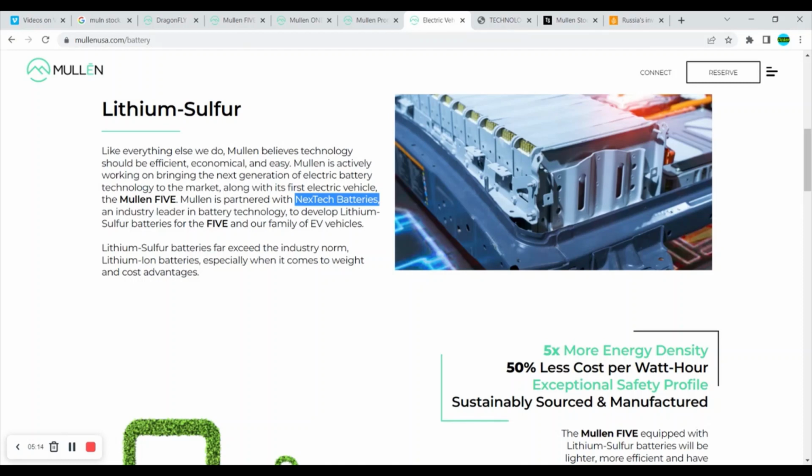What I like about Mullen, if you've ever checked out their website, is going to be the battery. So why specifically? Like everything else they do, Mullen believes the technology should be efficient, economical, and easy, right? So Mullen is actively working on bringing the next generation of electric battery technology along with its first vehicle. But Mullen is partnered with Next Tech Batteries, an industry leader in battery technology, to develop the lithium sulfur batteries for the Five. Now, why am I bringing this up?